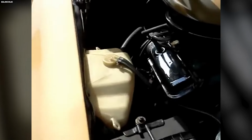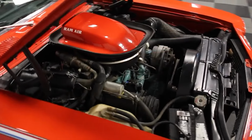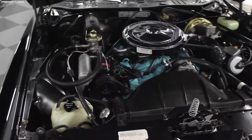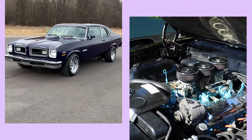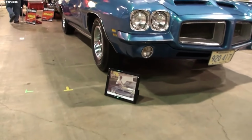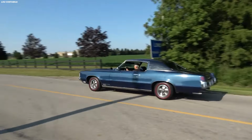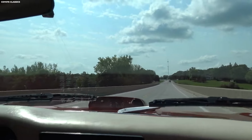Under the hood, the only engine available was a 350 cubic inch V8, producing just 200 horsepower. That's right, gone were the days of 389 tri-powers and 400 cubic inch Ram Air monsters. Instead, buyers were left with an underwhelming V8 that struggled to move the car with authority. Performance numbers reflected the decline. 0 to 60 miles per hour took about 9 seconds, and the quarter mile was in the high 16-second range.